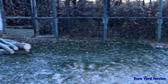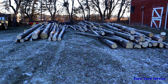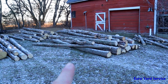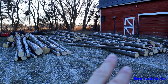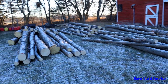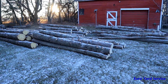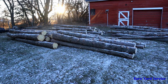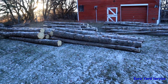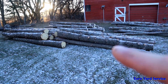While I'm up here, I'm going to show you the recent delivery of spruce logs. These are all almost 14 foot each. And these were about 3.5 dump trailer loads that I just purchased the other day. That was storm damage. They're completely fine, no bugs and stuff, just storm damage. So that should be a dump trailer, 3.5 loads, all those guys here.